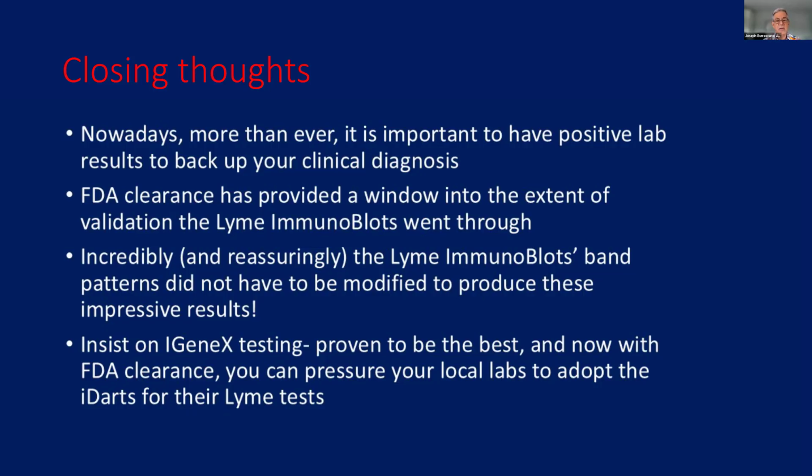With FDA clearance, now you can pressure your local labs to do the IDarts and get rid of their old-fashioned, low-tech Lyme tests. And that's it.